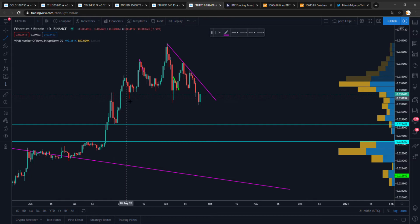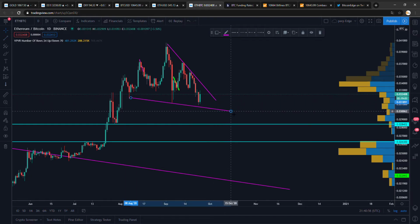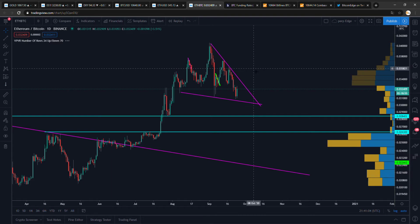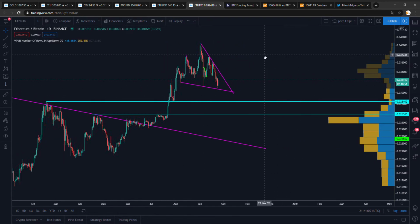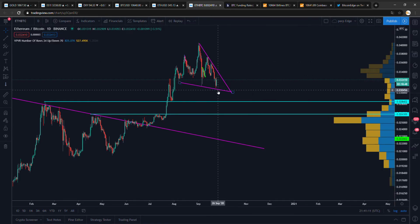Also, I see this trend line, something like this. You could make a weird falling wedge out of it. Weird, well, kinda is, but I don't like this as much. But a falling wedge is very bullish, guys. Maybe they make it a bit bigger.